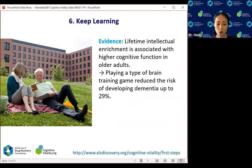Though I should note here that not all brain games are created equal, and some brain game manufacturers are being sued for making unsubstantiated claims. In this specific study, they used a game that trained speed of processing, so the game was designed to improve the speed and accuracy of a person's visual attention.